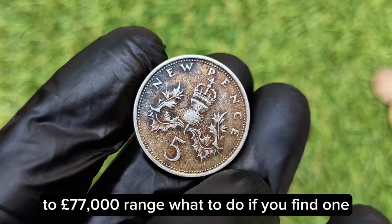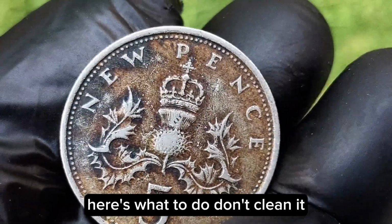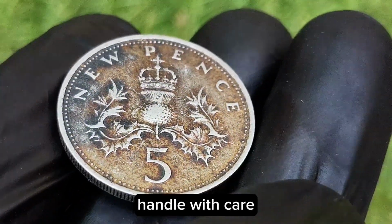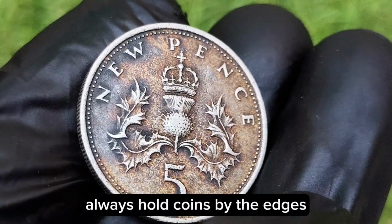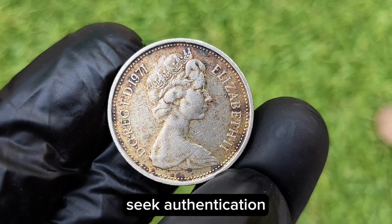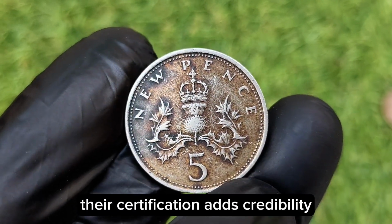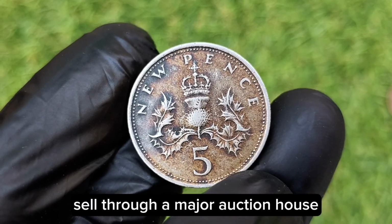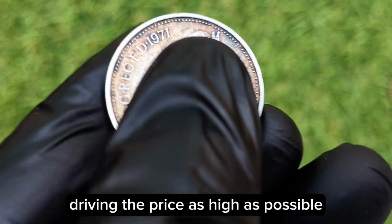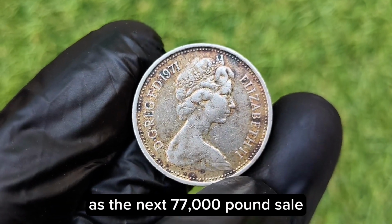What to do if you find one. If you think you found a rare 1971 5p error coin, here's what to do. Don't clean it. Even gentle polishing can destroy thousands of pounds of value. Handle with care: always hold coins by the edges. Weigh and measure: use a jeweler's scale and caliper. Seek authentication: send it to a grading service like NGC or PCGS. Their certification adds credibility and boosts auction value. Sell through a major auction house. This ensures serious bidders compete, driving the price as high as possible. Handled correctly, your coin could break into the record books as the next £77,000 sale.